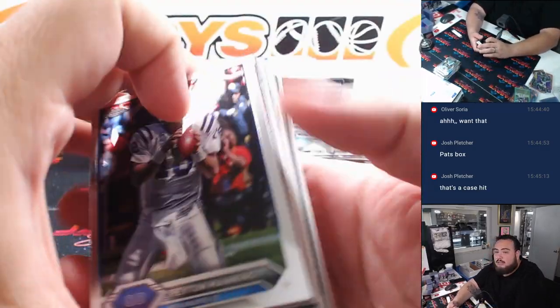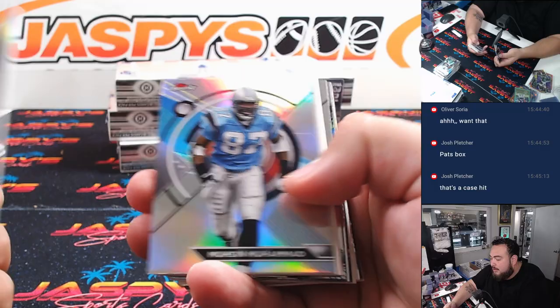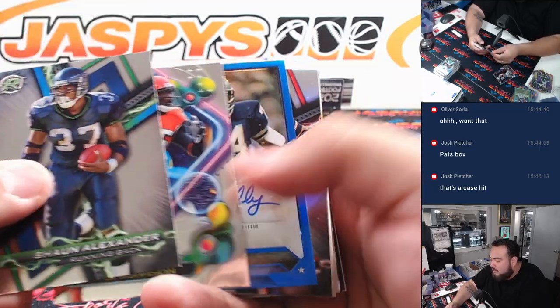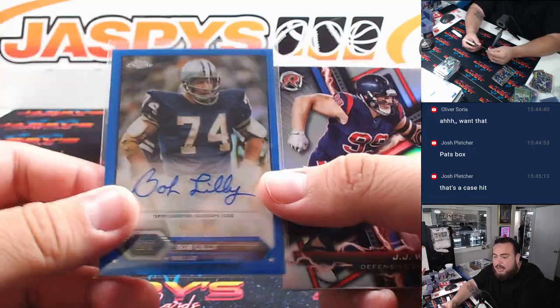Alright, third box. This stuff's nice, guys. Let's continue to sell this out. Remember, the more we rip, the more we can post, guys, because remember, it's flying everywhere else. Nice Bob Lilly for Dallas. That's pretty cool. Out of 150, Cowboys going to Walter.